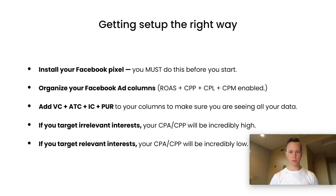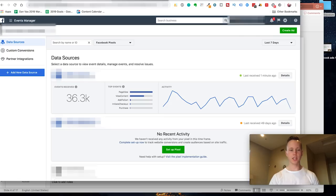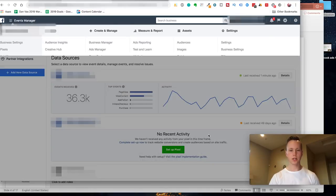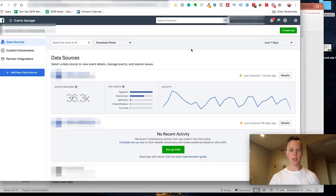First, you need to install your Facebook pixel, and you must do this before you start. Now I'm going to show you how to install your Facebook pixel. It's super easy, super simple. What you need to do is go to business.facebook.com, your business manager for your Facebook ads account. I assume that you already have a Facebook ads account. When you're in there, you're going to go here, all tools, pixels. All right. And then once you're in here, you're going to create your pixel. And then you're going to get what's called a pixel ID, which is actually right here.